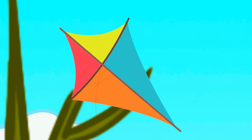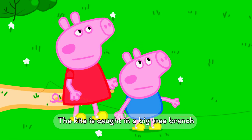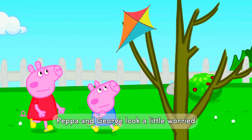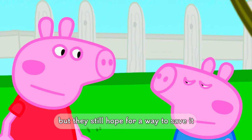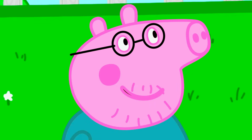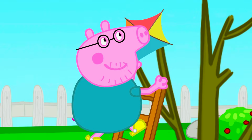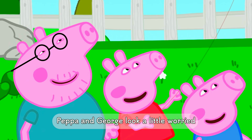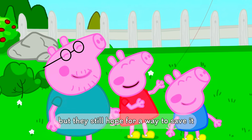Oh dear, the kite is caught in a big tree branch. Peppa and George look a little worried, but they still hope for a way to save it. Luckily, Daddy Pig comes to help. Now the kite is flying high in the sky again, and Peppa and George laugh out loud with joy.